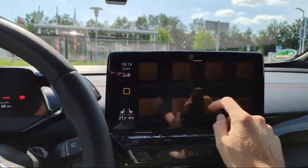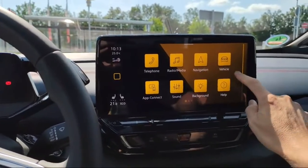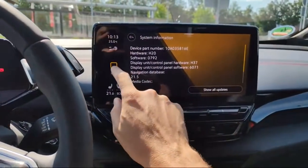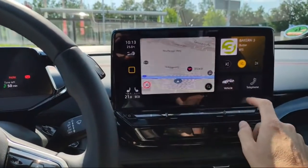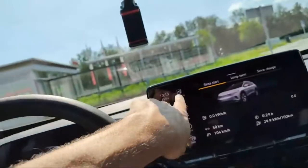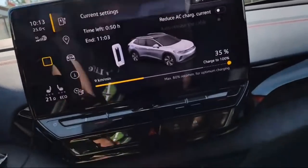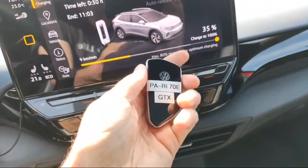But important is the settings, system information. It's the same software as my ID.3. There's no update up here. I was hoping for that, but no, nothing here. And I would, like I said, charge to 50%, and then we go together back to the dealer, around 20 minutes. Key is the same, no change in that.